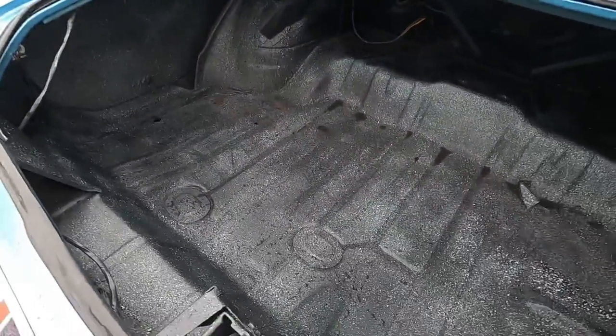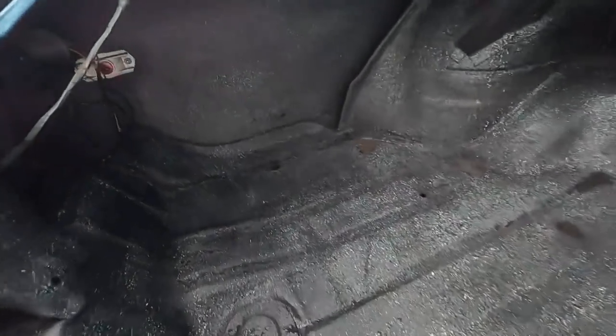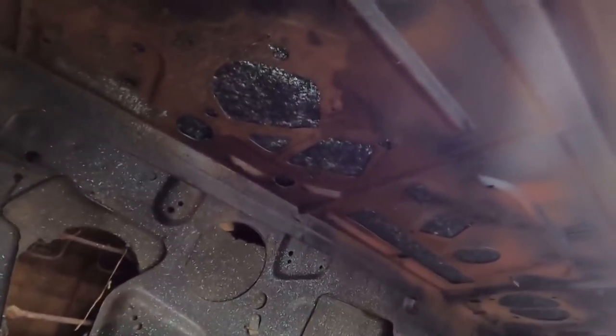As far as the trunk goes, it's looking solid. You can definitely tell it's been spattered, but I'm not seeing a whole bunch of rust holes or rust marks. It actually looks pretty good. Panel there, not bad. Up in your package tray looks pretty good.